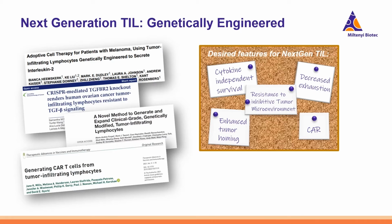Also, similarly to CAR T cells, TIL also face the hostile tumor microenvironment and need to resist that. So this becomes specifically critical when trying to apply TIL therapy in a wider range of tumor indications. One example of the work to improve TIL resistance is, for example, generation of TIL deficient for TGF-beta receptor 2. Finally, there is also work towards generating an even more potent TIL, introducing the CAR structures, the CAR constructs.